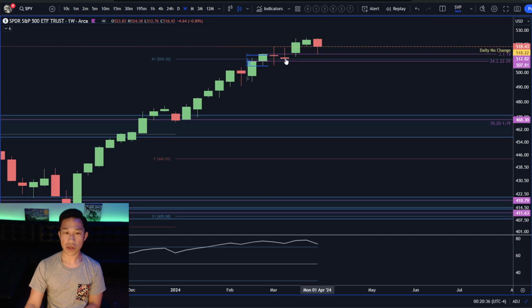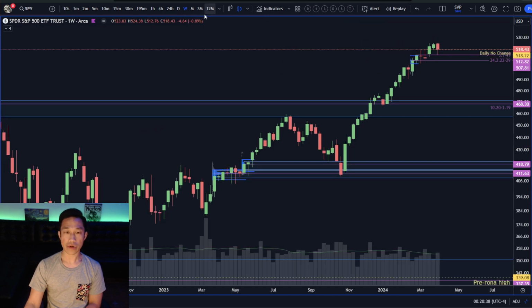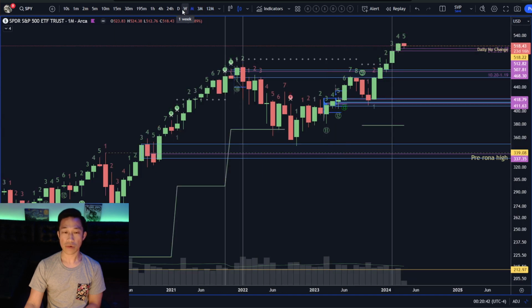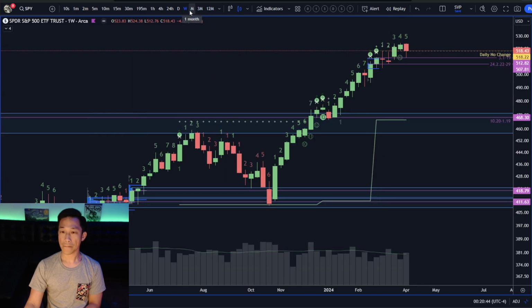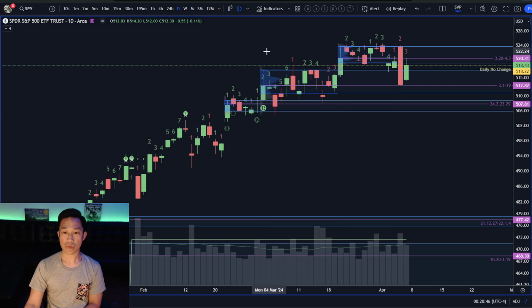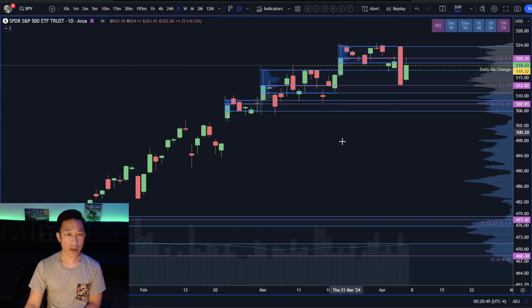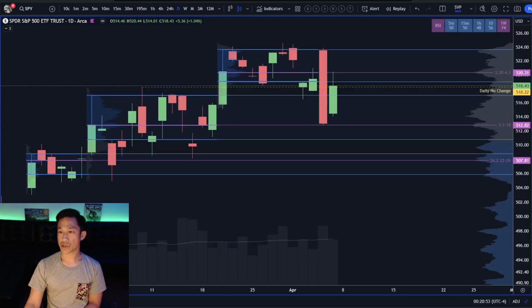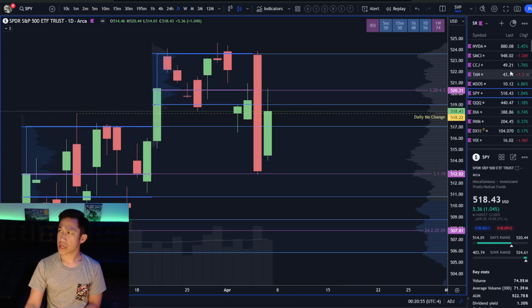Curious to see what the counts look like. It's fine. That honestly also looks fine. Okay, let's see here. That's just a TD Sequential indicator. It's a mathematical approach to trend identification.